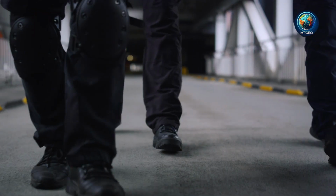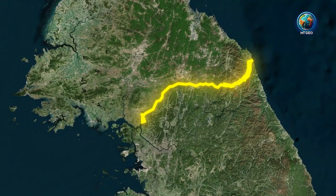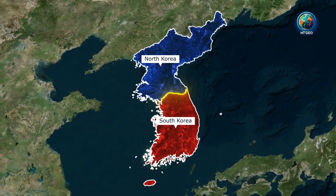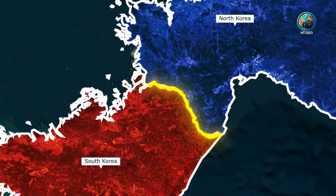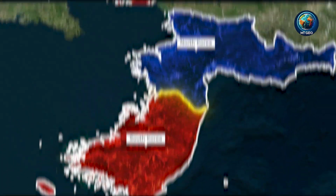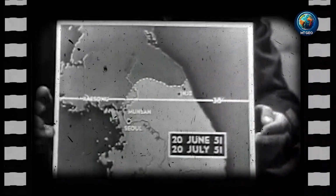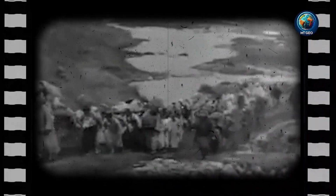It's one of the most heavily guarded places on Earth, and also one of the weirdest borders ever drawn. The Demilitarized Zone, or DMZ, separates North Korea and South Korea along the 38th parallel. But here's the irony. The Demilitarized Zone is surrounded by thousands of soldiers, tanks, landmines, and watchtowers. This line wasn't based on geography, culture, or population. It was drawn in 1953 after the Korean War ended in a ceasefire, not a peace treaty. So technically, the war never ended, and the DMZ became a frozen line of tension.